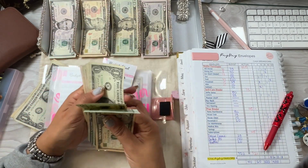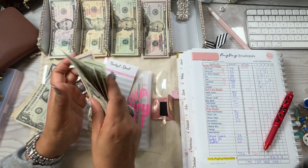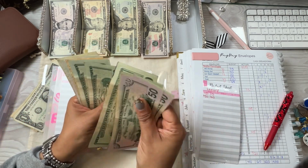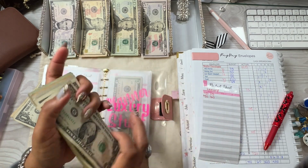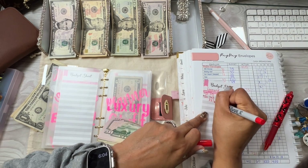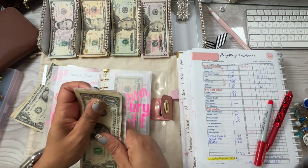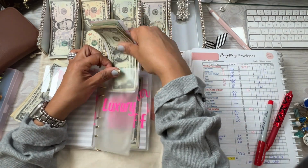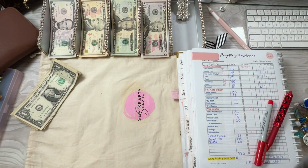So let's put that in luxury. And let's see what we have now. So we have 50, 100, 120, 140, 160, 180, 200, 210, 220, 225, 230, 31, 32, 33. So $233 is what we have in luxury now, and I added $70. So that is what I've decided to do. Thank everyone for the ideas on my YouTube channel, because I was like, what am I doing with my rollover money? What am I doing with the rollover sinking fund? I was so confused. So I figured that out.